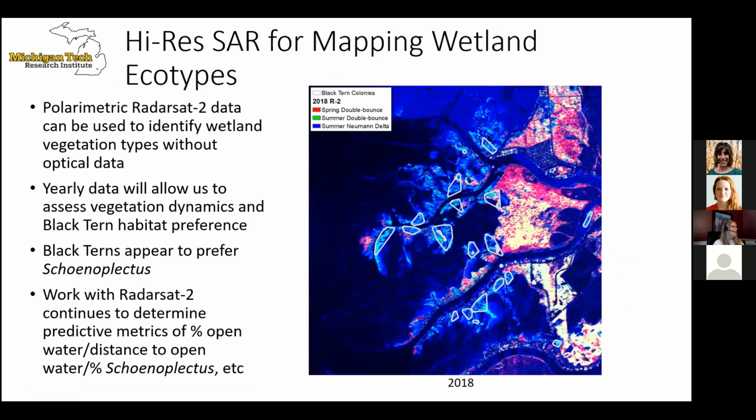So one of the things we looked at, and I talked about this earlier, was using the polarimetric RADARSAT data alone to map the vegetation types. We don't have optical data for many years from this time frame over this area. So we're using the RADARSAT data that we have, and we focused on peak growing seasons, July, to see what the different vegetation types were, what their habitat preferences are, and how it might be changing over time.